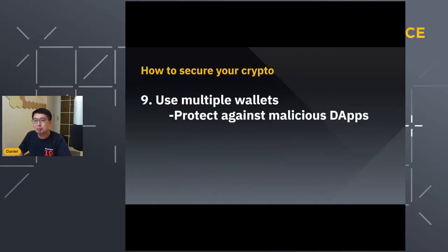Number nine, use multiple wallets. So it's great to use multiple wallets, especially to protect against malicious dApps. There are ways to limit how much you are sending, but at a basic level, you could just be using a certain wallet. Let's say you're going to use PancakeSwap or you're going to use Axie Infinity. You want to be using a wallet specific to that platform, and you don't want to risk all your funds. You want that wallet to only work for what you're going to be doing with it, and you want multiple wallets per decentralized app.